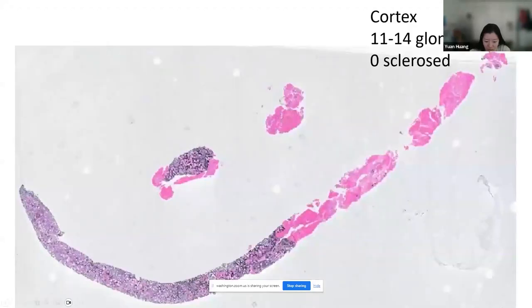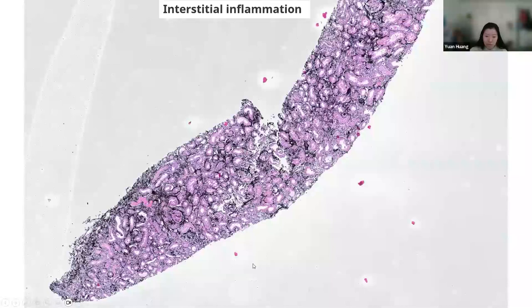So I'm going to show you the pathology findings. This is a core we got, the renal biopsy. We have two fragments of renal cortex. On each level section, there are 11 to 14 glomeruli, and all of them are patent. At low power, it's not very clear, but there might be some IFTA going on. And then this is a slightly higher magnification of the renal core.